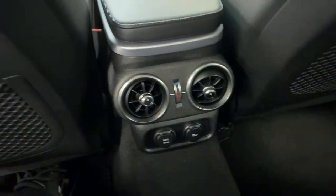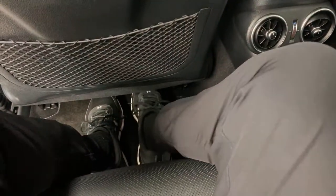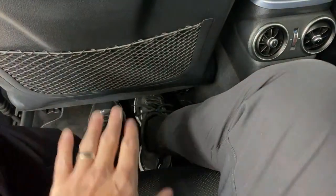So again, comfort back here is very good for a sports car. Pretty good overall. I would easily sit back here for a couple hours. The only issue I have is my toes fit under the seat here, but if I had work boots, they probably wouldn't. That seat is low to the floor. And again, for the most part, that's what you want.